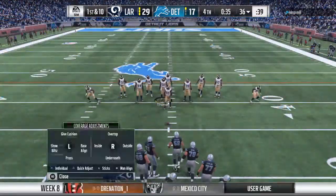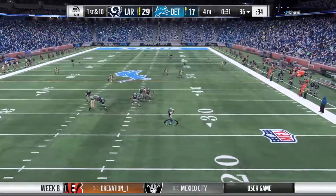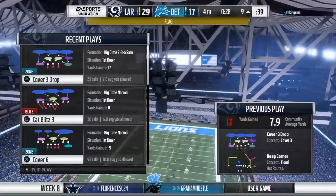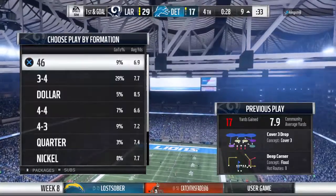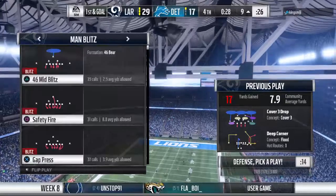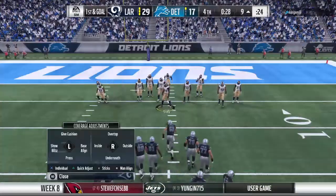So here we go, 1st and 10 now. They go play action here on 1st down. He's going to let it fly, and that's going to wind up incomplete. However, we do have a flag down. Let's check in with our referee. And from the 9-yard line now, it's 1st and goal.